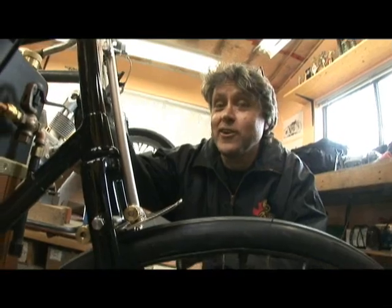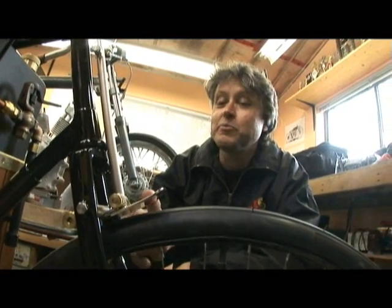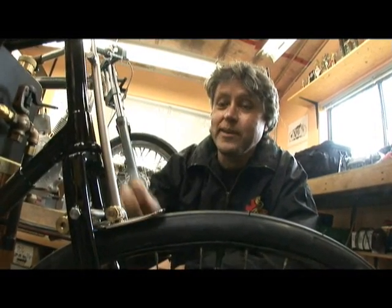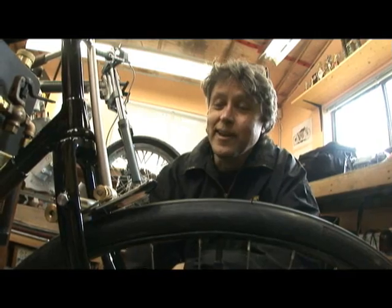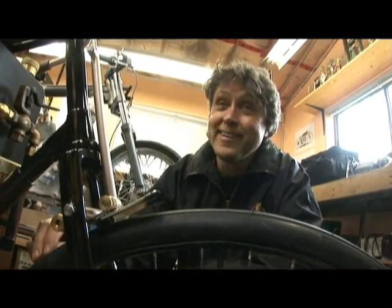1894, and the brake technology hasn't been perfected yet. So what you're looking at here is a spoon brake, and it's a mechanical brake, and if you squeeze the lever, Pete, you can see how there's a piece of metal and it basically hits the tire. So it's not going to stop you very fast at all, and if it's wet and you're going downhill, I think you're out of luck.